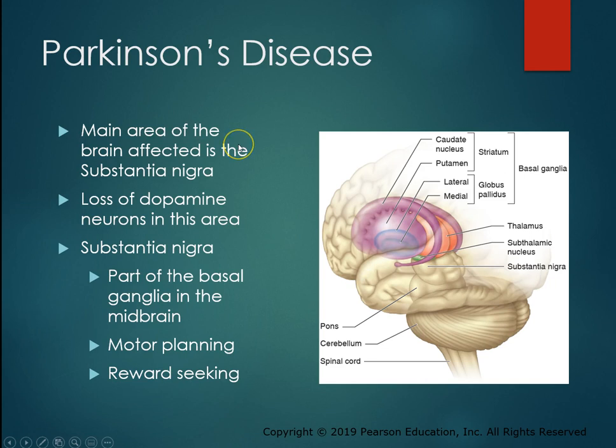Okay, so like I said, I was going to show you a picture of what part of the brain is affected. So the main area that's affected is the substantia nigra. So you can see this here. This whole area here is the striatum. Substantia nigra is here. So this one particular area is the area where you see the neurons die, and particularly it is loss of dopamine producing neurons in this area.